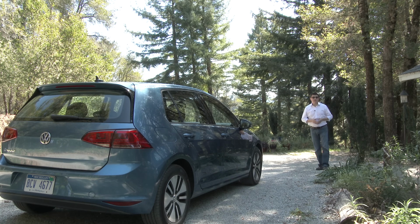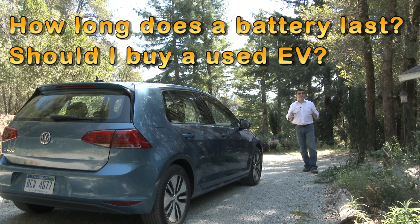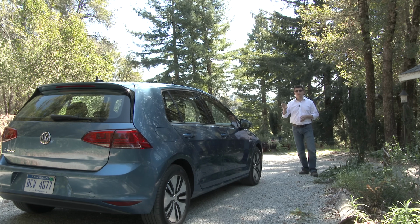Two of the most frequently asked questions I get about EVs are also the most difficult to answer. What is the battery life expectancy in a modern EV, and should I buy a used one? Is it okay to buy a used one? The reason these questions are so difficult to answer is because we simply don't have enough real-world information at this point to really know how these batteries will behave long-term.